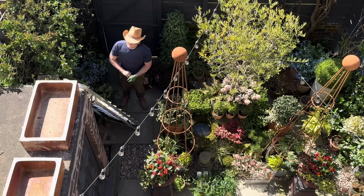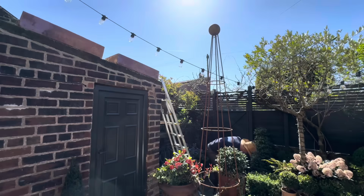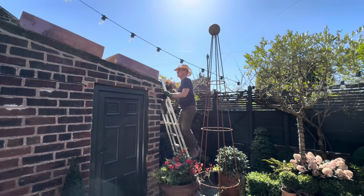I want to get my gloves on. I'm going to need Gypsy Boy to give me a hand here to lift the plants up, because I have to get on the roof. But first let's place the plants, see we've got them in the right place, see how it's going to look.